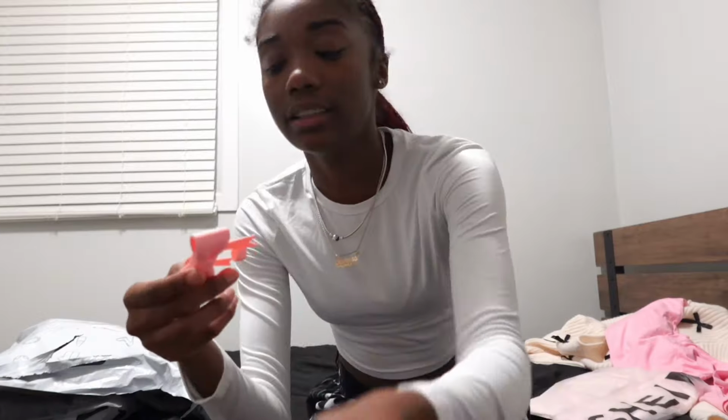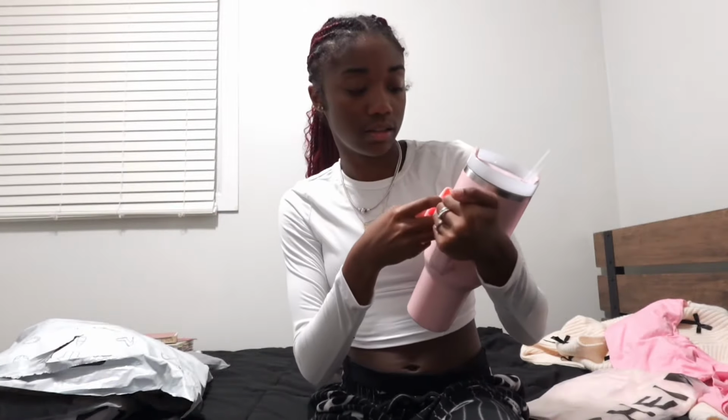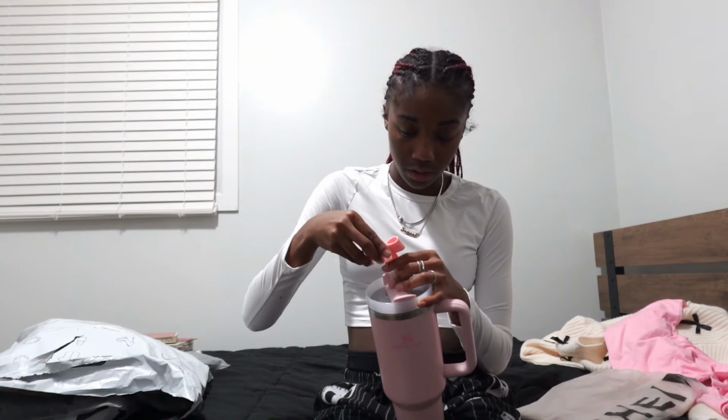We're gonna go to the top. I got this little accessory, y'all. It's from my Stanley cup. I thought it was gonna be a lighter pink. Y'all, it's not the same pink. But I could still wear it. It kinda match. No, it don't anyway. But it's like from a straw. It's a cover. See? I'll keep it on me just cause it's cute. But anyways.